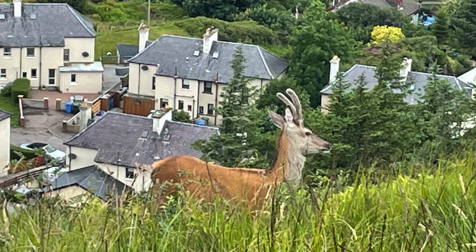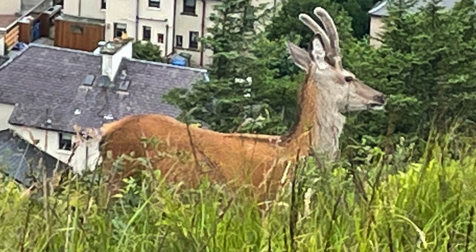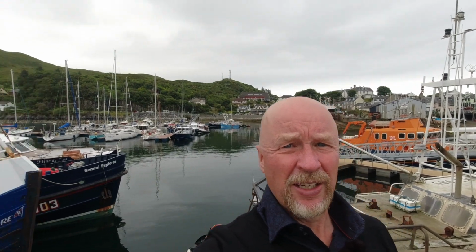We were hoping to take some shots of the ferry over to Skye, but I just missed that. I was at the top of a hill, which you might be able to see behind us. There's a mast. We've just been up there, saw a deer, which the picture you can probably see about now, that Anne took. But yeah, it's a nice enough place. It's time now, I think, to go and find a bit of lunch.